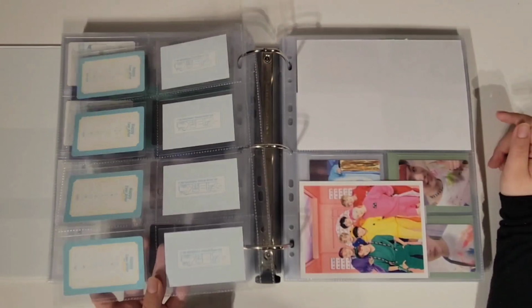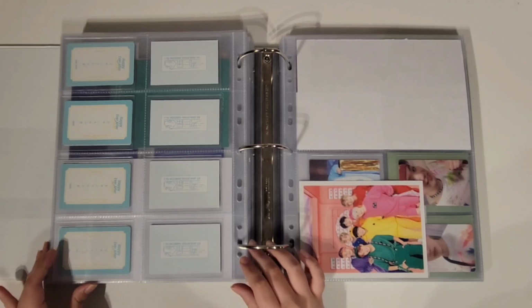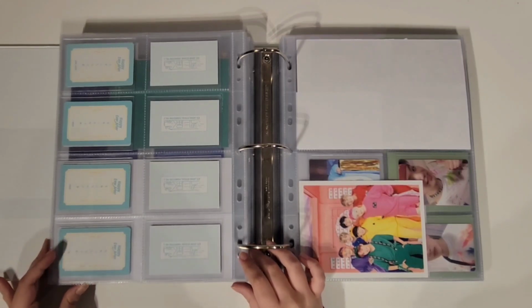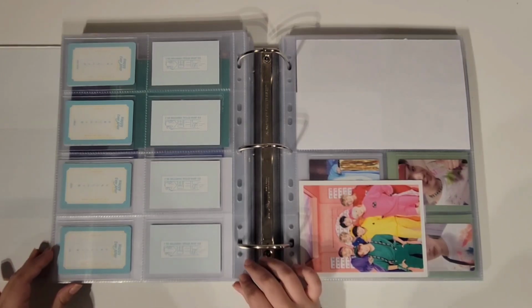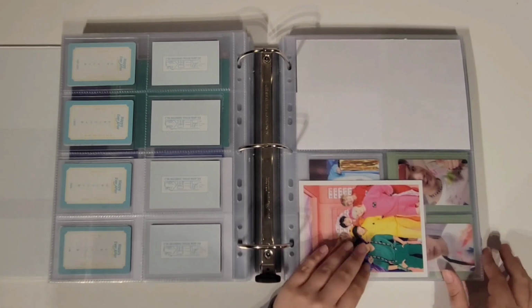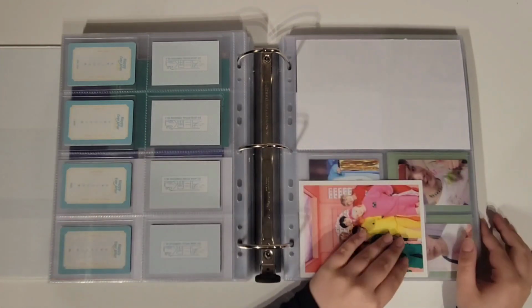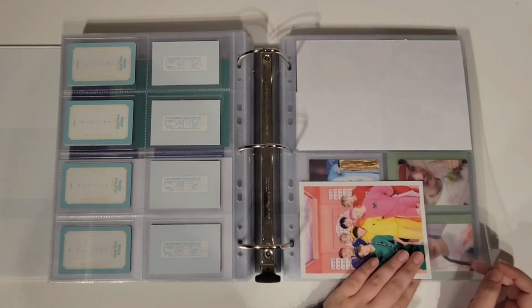And then this Jin card was a gamble. I found it for $6. I was like, what is the likelihood of this being a real card? For $6? You know what? I'll take it. If it's fake, it was just $6. It was real, and it was in mint condition. So, yeah. This is the fourth muster.